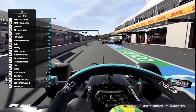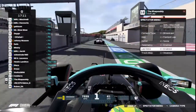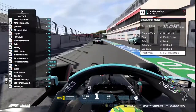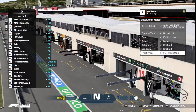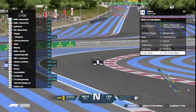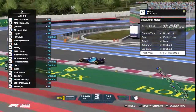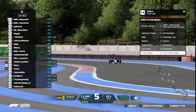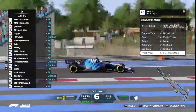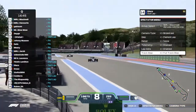Yeah, it looks like the first man on track is Johnny Disco. Where is he on the list? We've got P14 on the medium tires. So Johnny is looking to start the race on what many will consider the superior race tire.